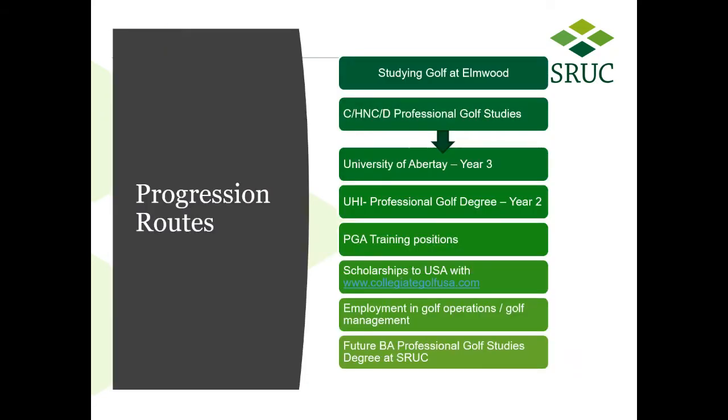So yeah, as well as that, the academic progression routes, as well as the playing side. I think we pride ourselves also in the fact that we've got a really high conversion rate into meaningful pathways out of our programs, and some of them are highlighted up here on the screen.